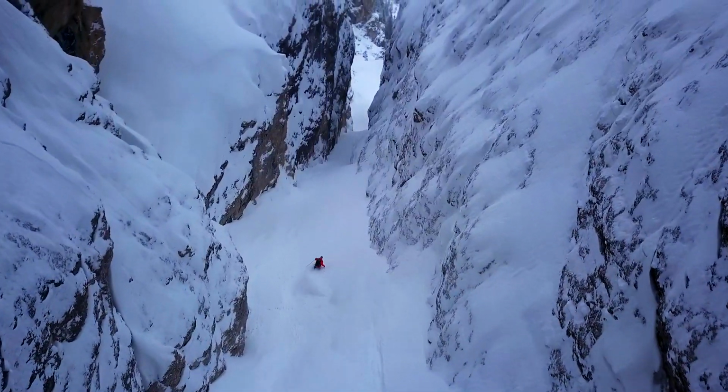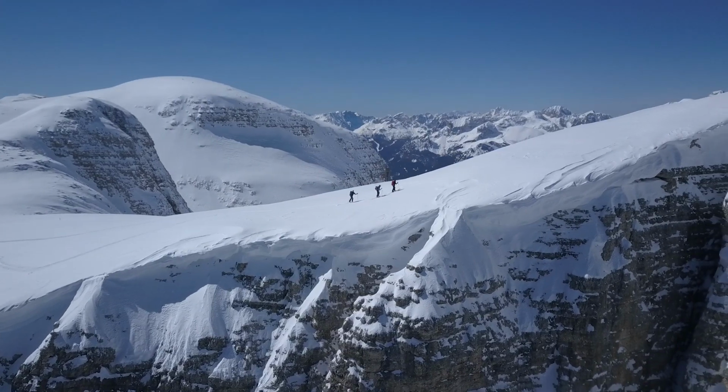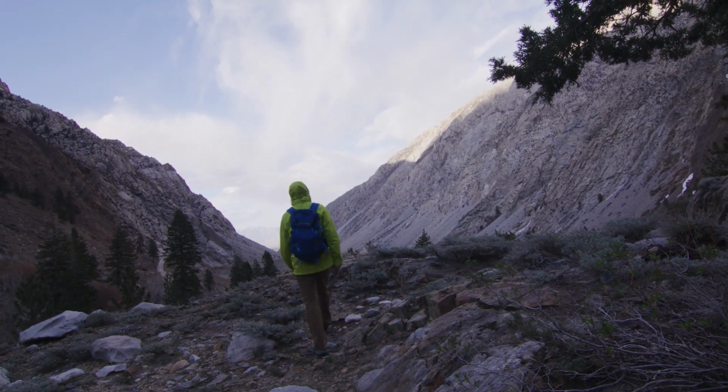I'm mostly known as a professional skier. I spend a lot of days ski touring, backcountry skiing, or mountaineering. It's just a matter of how many hours you're out there, and when you add up a lot of hours, you know kind of what you need for a lot of different conditions.